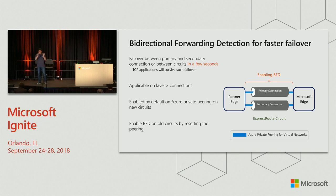So with BFD, you can fail over from your primary connection to your secondary connection, or from one circuit to another circuit, in a few seconds. And because most applications are TCP-based, most applications will survive because of the retransmission mechanism. Now, a few things you need to know. When you set up BFD, you have to make sure the network between your router and Microsoft is layer 2, because our design needs to have a layer 2 network between us. We don't support multi-hop BGP from a technical perspective.